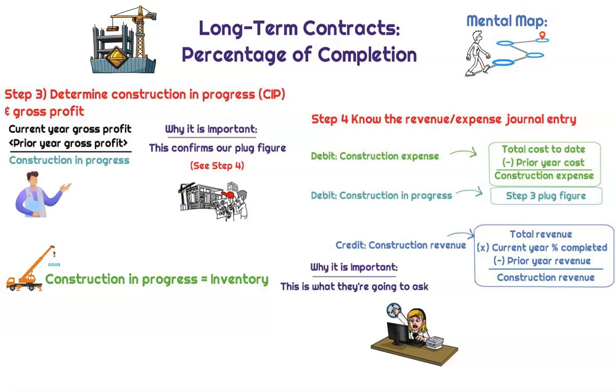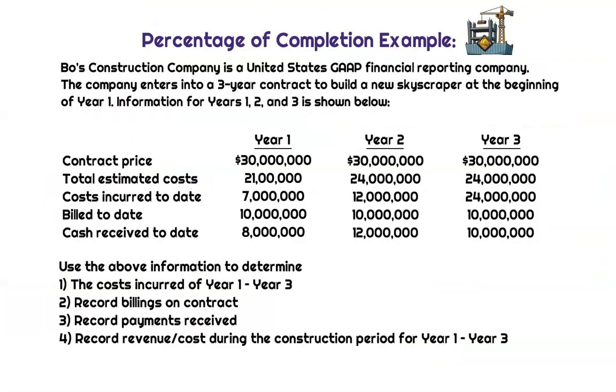We're going to take the current year gross profit, that gross profit figure that we're calculating each year throughout the life of this project, and reduce it by the prior year gross profit. So when it comes to recognizing revenue and construction expenses, this is going to be the plug figure. Super important that we know this calculation. At the end of the day, step 4, knowing the revenue and expense journal entry, is ultimately what they're going to ask. Super important that we know the journal entry. Okay, booyah, let's go through an example.